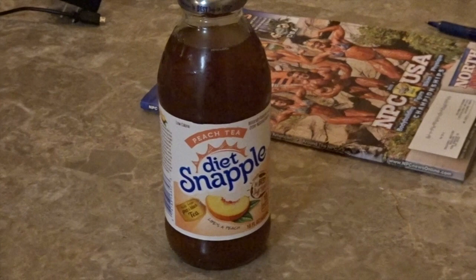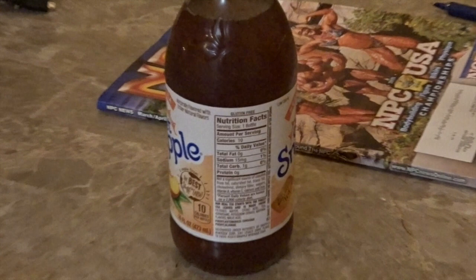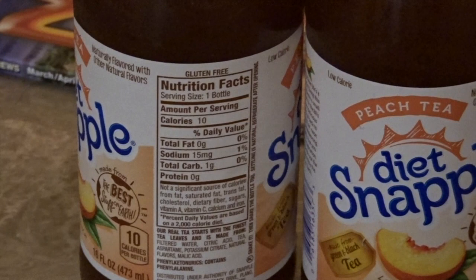Hold on, check this out. Some diet Snapple, boy. Yeah, we just found this drink not too long ago. It's good. Tastes good, if you like peach. I'm not a big fan of peach, but it tastes good. Trying to cut down on my sodas, you know what I'm saying? So, yeah, all right, man.